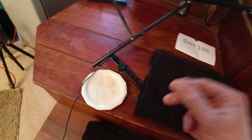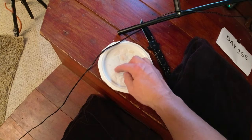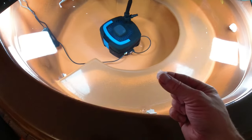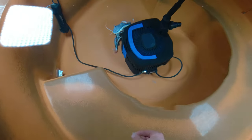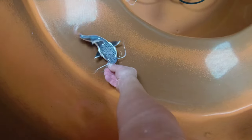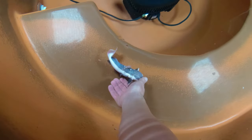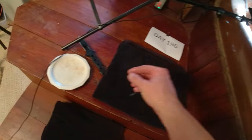All right, so today we're going to start with some hand feeding. And let's see if this is thawed out. I got a big piece of cod. Looks like this cod's thawed out pretty good. And I usually stick my hand in, meet him halfway, see who gets it first. Ah! That's pretty funny. One of them missed out.